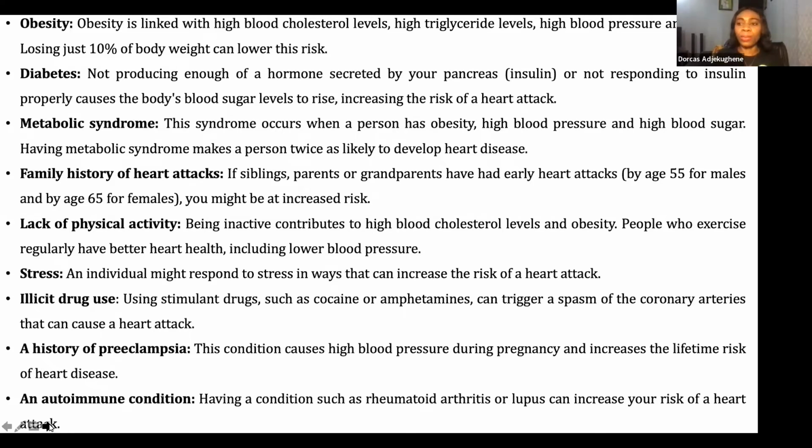Now, when a person has a family history of heart attacks, such as an uncle, aunt, parents, brothers and sisters, or grandparents that had an early heart attack, that's an increased risk. You need to take caution. Now, stress, lack of physical activity, illicit drug use, history of preeclampsia, and autoimmune conditions, all these expose a person to heart attack.